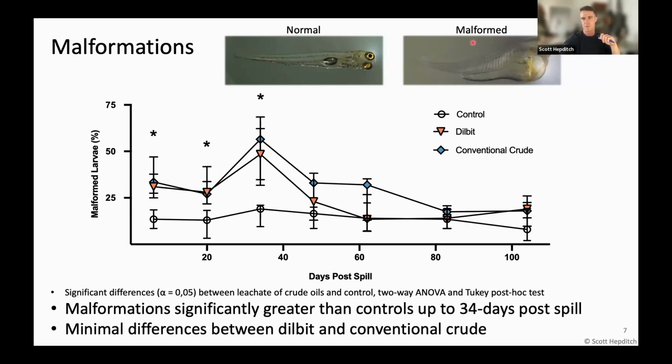And this would be the example of a malformed larvae. So it has malformations that are typical of petroleum exposure, which include various forms of edema, as well as spinal curvature and craniofacial malformations. Also, they would have reduced body size and impacts on the cardiovascular system and so forth. But just for malformation purposes, this is the data that we're showing here. Each one of these data points represents an individual toxicity test. So these fish were exposed for 7 days and then collected. So each one of these data points represents one of those toxicity experiments.